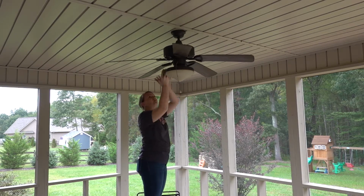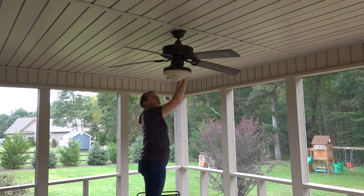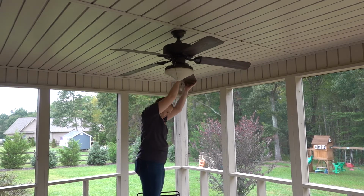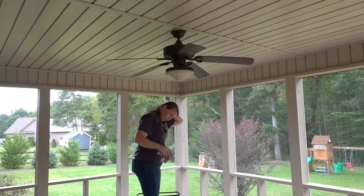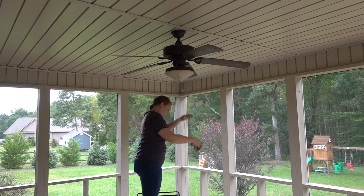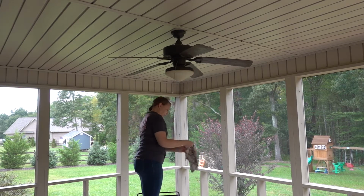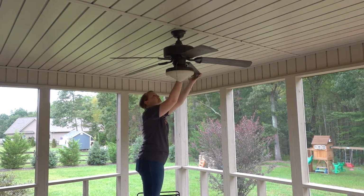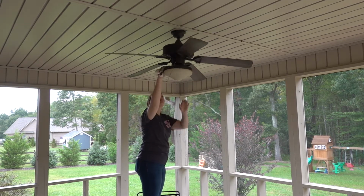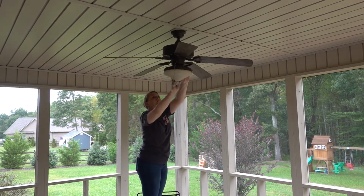So first of all, I had to wipe down the ceiling fan that you see here because I forgot that that was something that I needed to do, and it was so dusty. You can see here I was scraping the dirt out of my hair because it just kept falling down, the dust and everything. So I decided to start off doing a quick wipe down of everything.